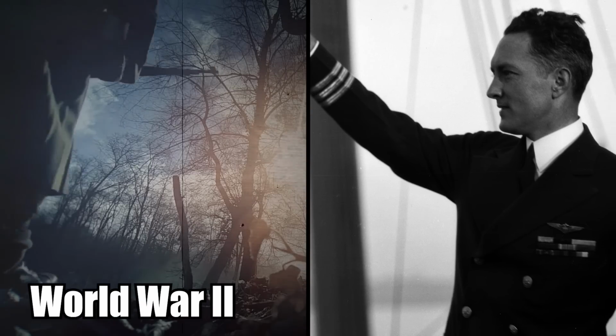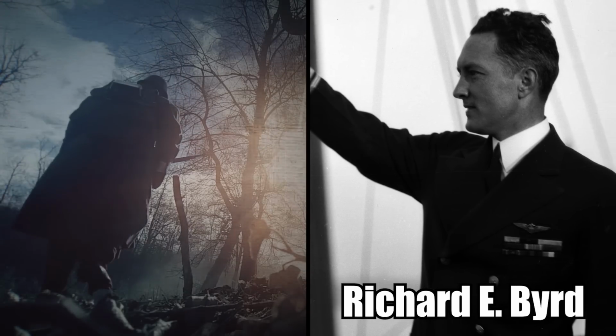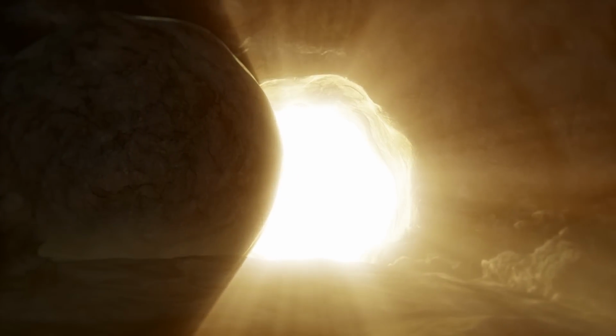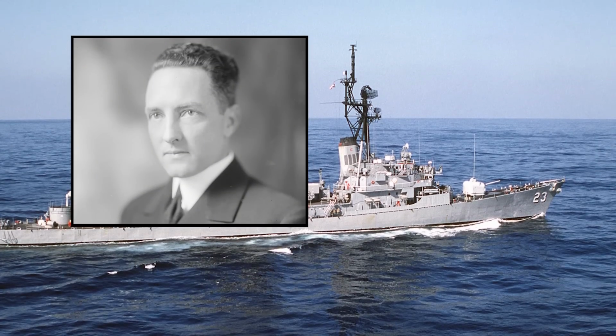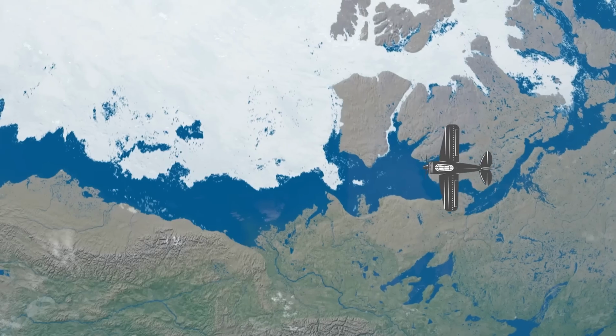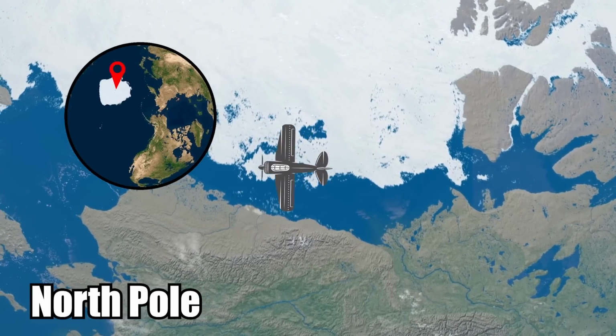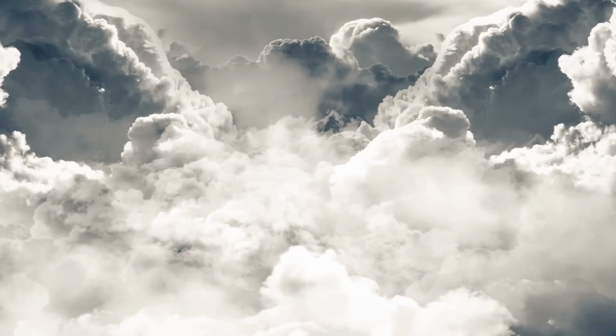In World War II, Admiral Richard E. Byrd supposedly found the very thing that John Sims had searched for all his life. He worked for the U.S. Navy as a pioneer of exploration. He took multiple trips to the Arctic and allegedly flew over the North Pole. During his flight, though, something strange happened.